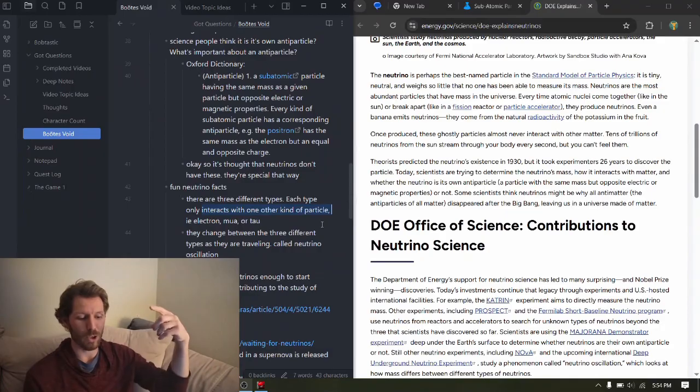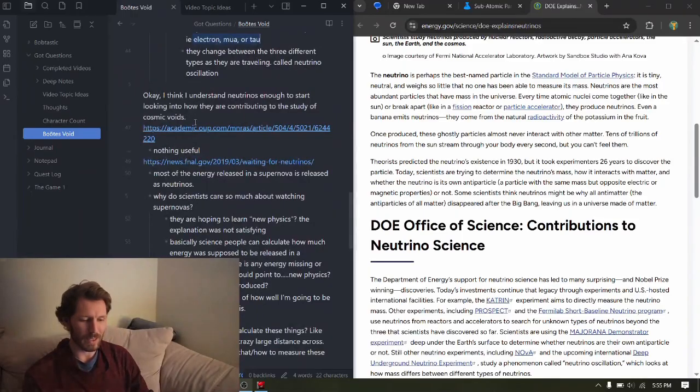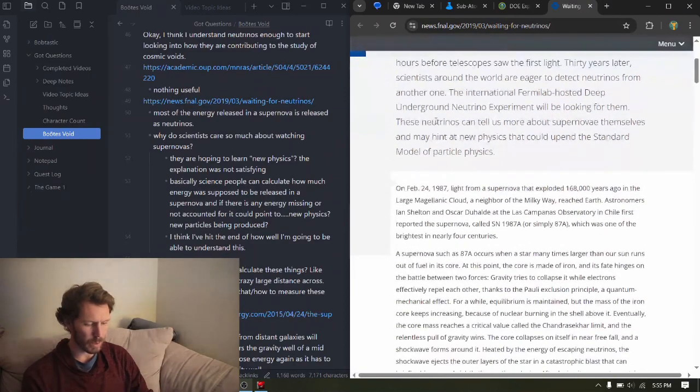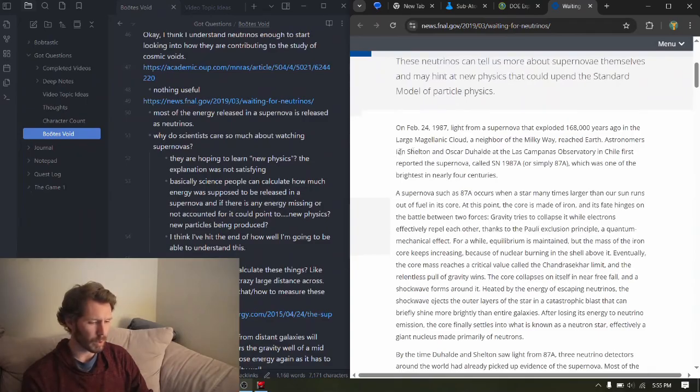Another fun fact about neutrinos is that there are three different types. Each type of neutrino only interacts with the corresponding particle that is paired up with that neutrino, but they change between the three different types as they're traveling. So they're flying through space, going through a constant state of flux where they are changing. It's called neutrino oscillation, where they are changing between these three states. But at any given time, they have to be in that state to interact with that other particle, which is kind of wild.